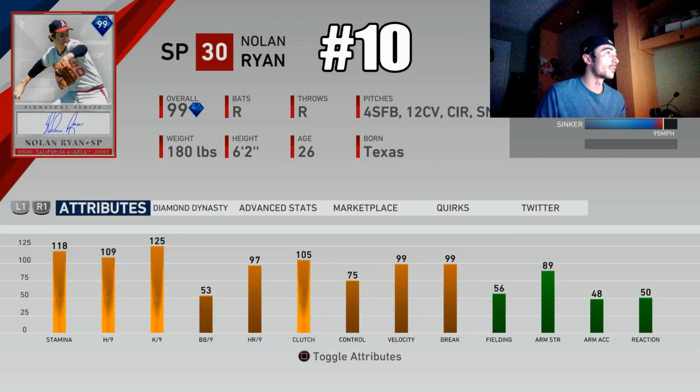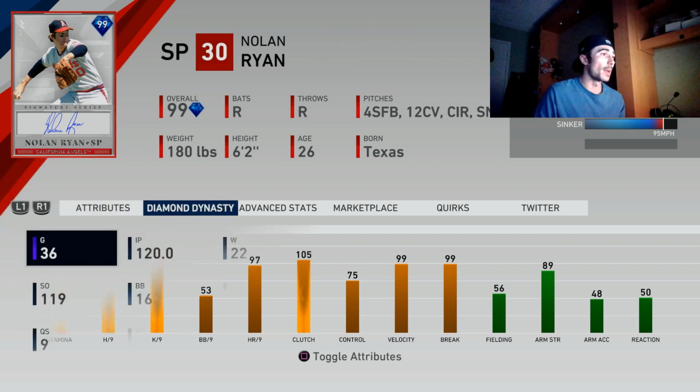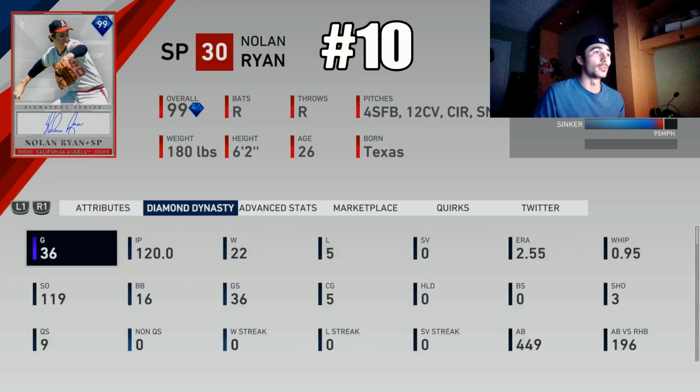But Nolan Ryan is coming in at number 10. I think that this card's one of the best Signature Series pitchers in the game. I think that he's been a little bit better than Madison Bumgarner for me. That's why I have him in the 10 spot. This card can be the most dominant pitcher in the game at times, depending on how he's able to locate some of his pitches throughout the game that you are using him.